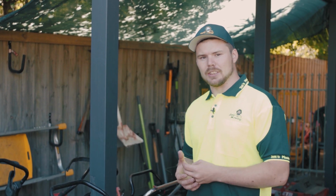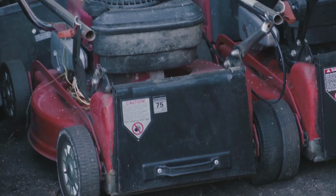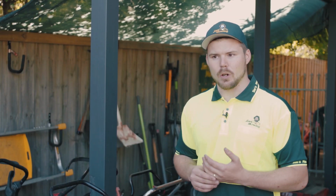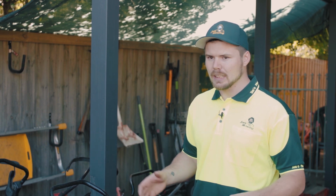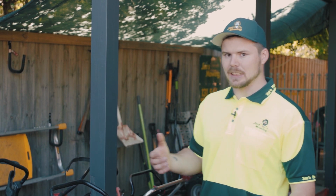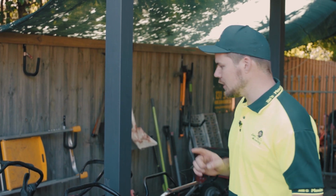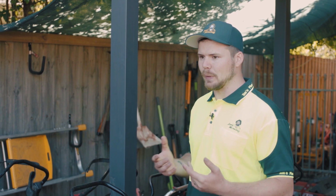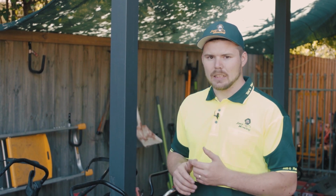The guys tend to use the lighter mowers, and I kind of Frankenstein the mowers a little bit, so I'll put bigger engines on smaller mowers so that they're lighter and more nimble to use, but they still have the power. I tend to use Rovers a lot because the parts are interchangeable, so if I ever have an issue with any of the parts, I can swap them over quite quickly.